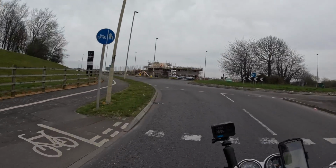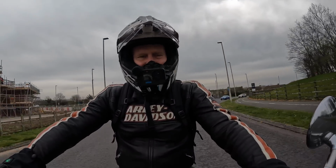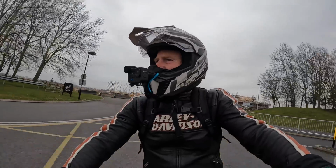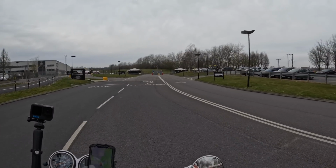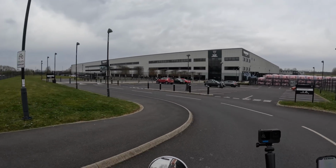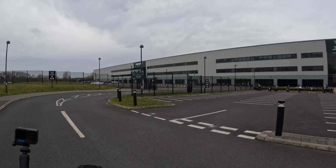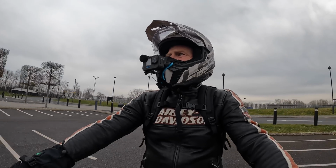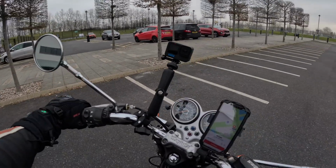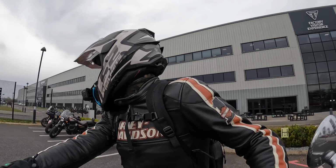It's the 1902 Café. And presumably that is referring to the year the Triumph company was founded. Celebrating 1 million motorcycles. Well, that's a lot of motorcycles. I've got a sneaky feeling. Oh, look at that cutout just as we arrived. I've got a sneaky feeling that this will be the least shiny of any bike here.